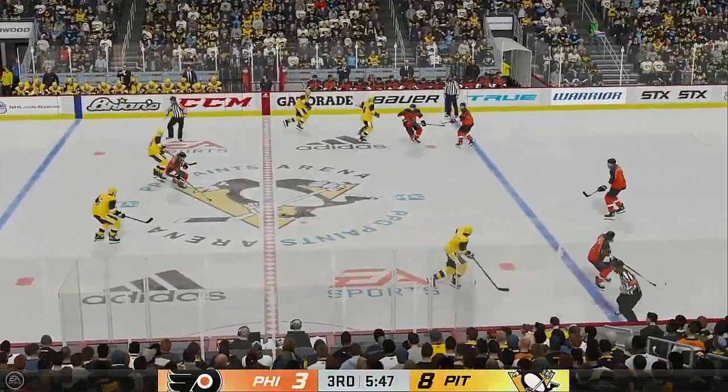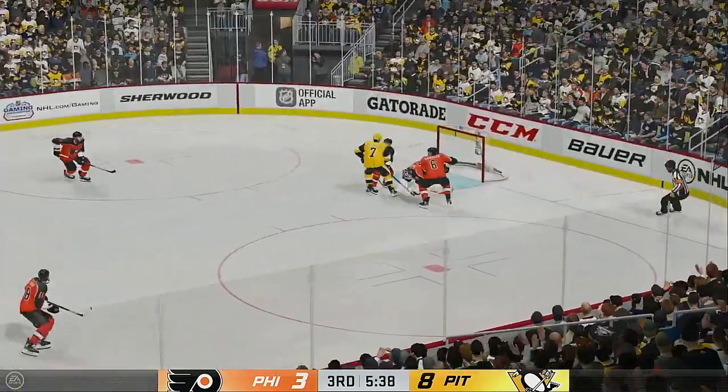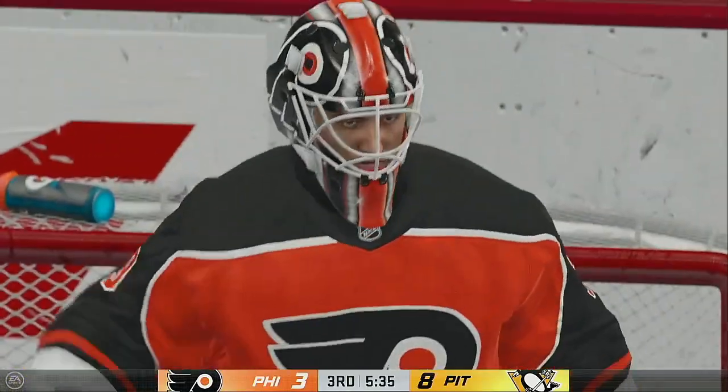Jankowski's won the draw here in the open ice. Scored by number and now it's grabbed by Sevier. He almost lost it for a second there, but regains control of the puck. And the goaltender grabs that one for a whistle to try to slow things down here.